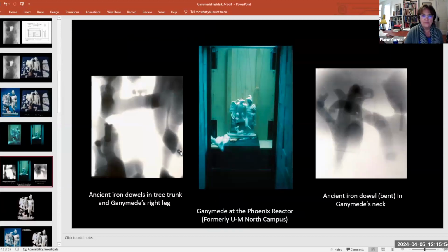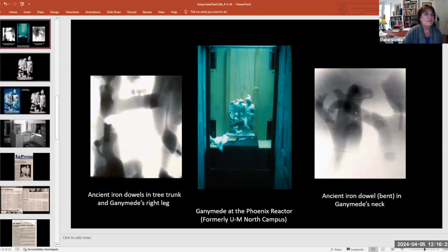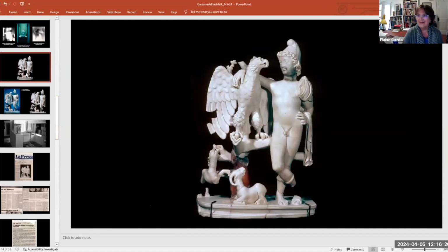You see the pin for Ganymede's leg, what was left of the pin, or the dowel, as we would normally call them, in the tree trunk. And then most interesting was this bent dowel in the neck and chest of Ganymede. That led to another stage of restoration, which was to send this statuette to New York to Robert Haber, who specialized in things like removing iron dowels from marble. And he did the work of removing the dowels and reassembling the statuette without them.